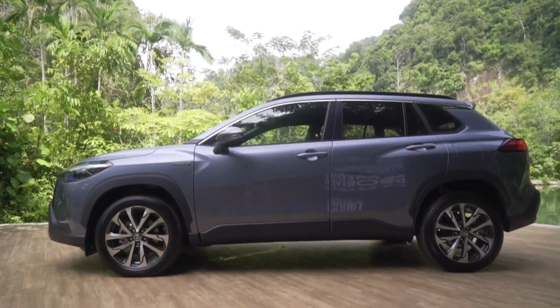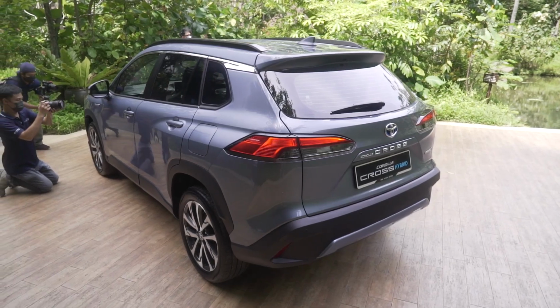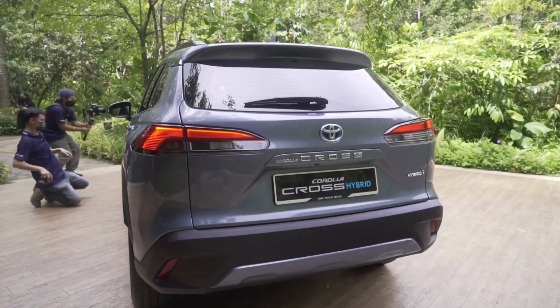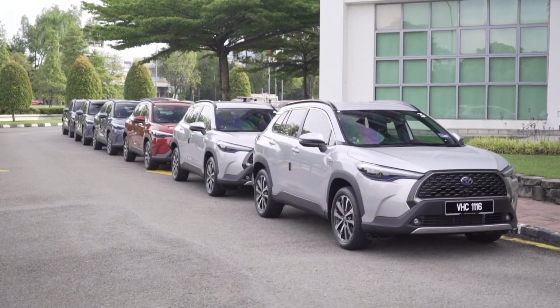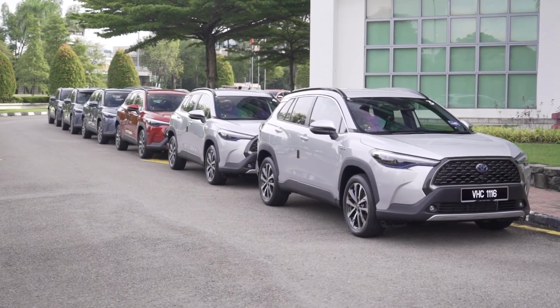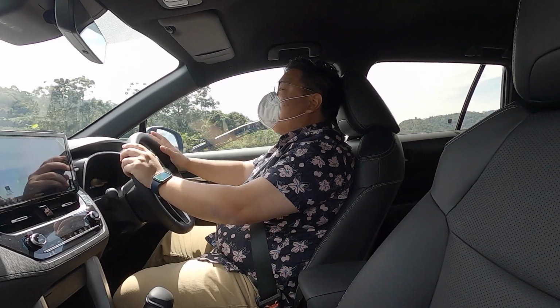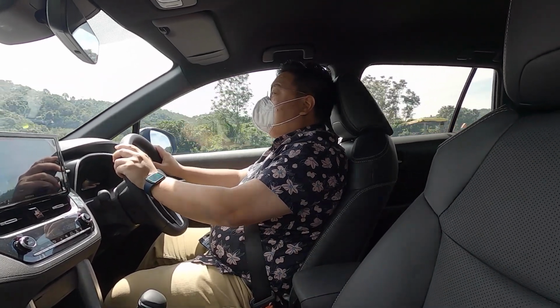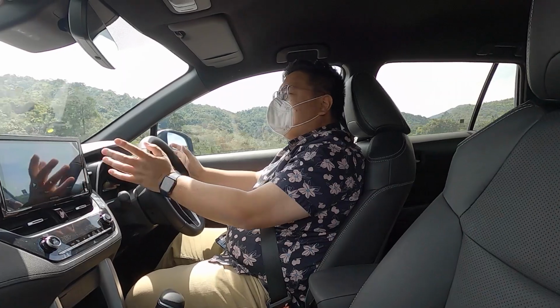To me, this is a very pleasant hybrid experience, extremely economical, and it really is as economical as it is claimed to be, and it's a smooth one as well, and at the same time so comfortable. So overall, I think this is an extremely easy car to recommend for anyone looking for a family SUV in this price range. What do you think?